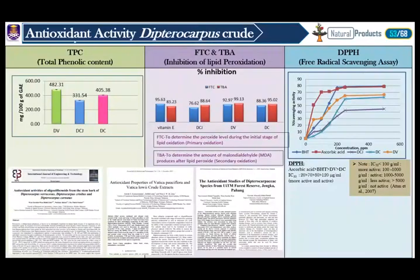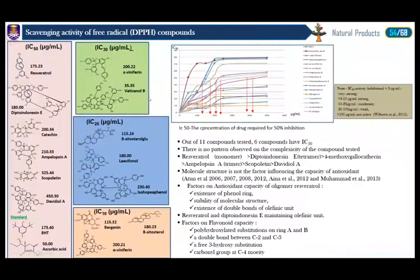Then we run the antioxidant activity. Okay, so from this work we have published 3 Scopus journal articles on the antioxidant. Okay, next, we run on the compounds. So from the compounds, out of 11 compounds tested, 6 compounds have IC50.